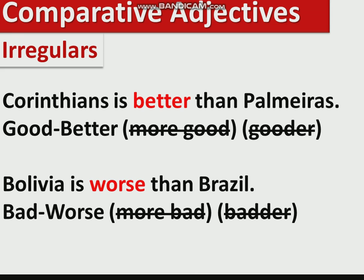Okay, now irregulars. Here, Corinthians is better than Palmeiras. Good is irregular. We don't use more good or gooder. In Portuguese, bom is irregular. You don't say mais bom, you say melhor. In English, we have good and better. In Portuguese, bom e melhor.